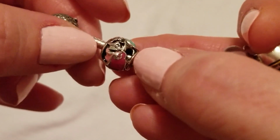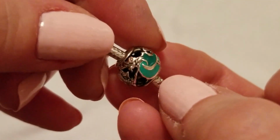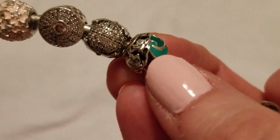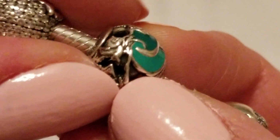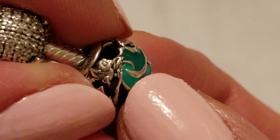Then I have the Three Fairies charm. You got Flora, Fauna, and Merryweather. And then if you look up close, see if I can get you a good view of this cute little owl here. And let's see if we can zoom in, get you a close up. There it is. There's a little owl on the charm. Isn't that adorable? They put a little owl on there.